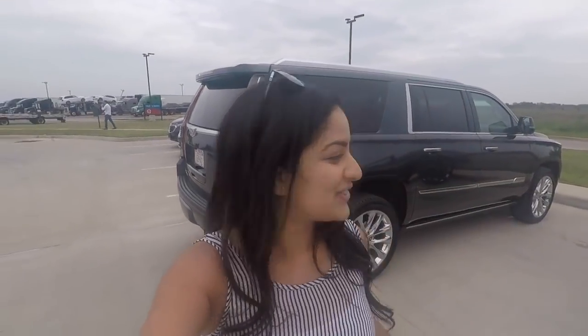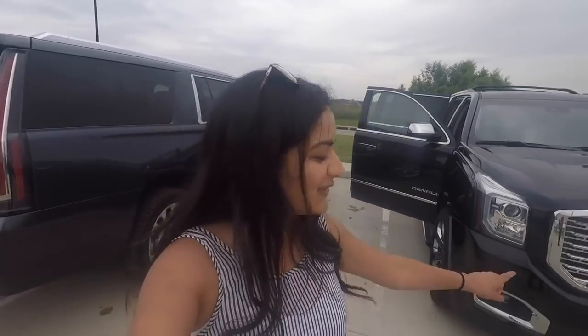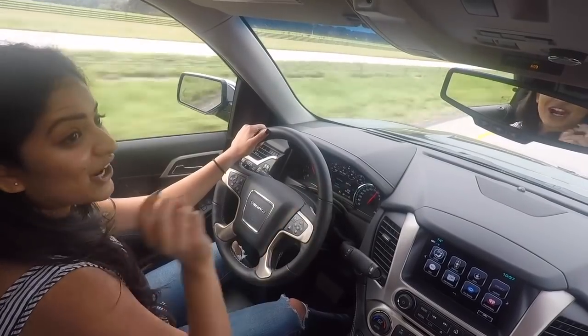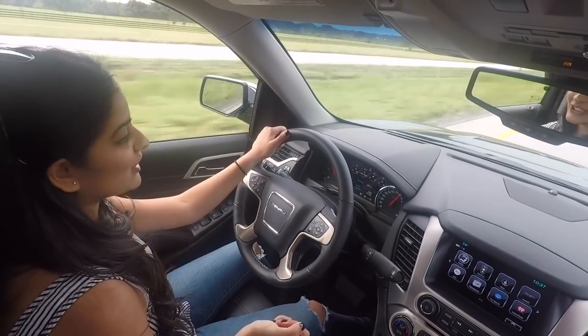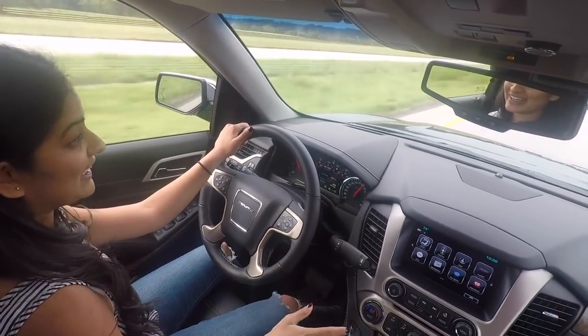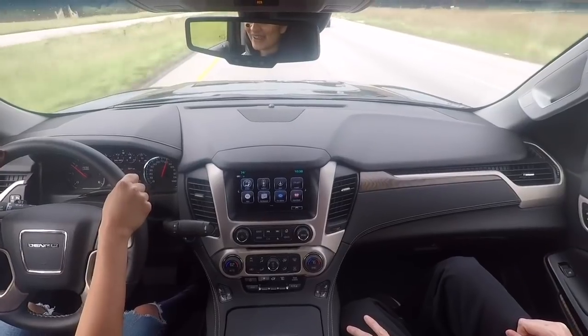All right, you guys, we just got out of the Escalade, and the second car we're going to be jumping into is the GMC Denali. So 2 big trucks this morning. All right, guys, we're in car number 2, the GMC Denali. Okay, guys, in car number 2, Matt's going to show us how we can actually use the Shell app that's integrated into this car. Go ahead, Matt, all you.